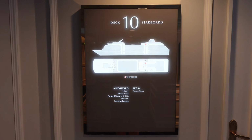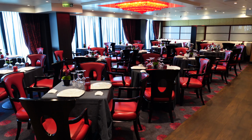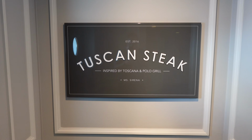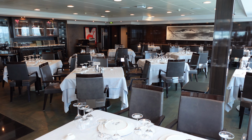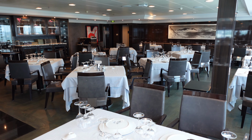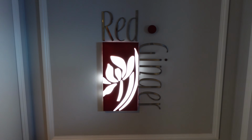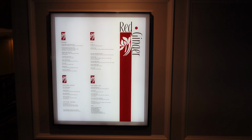Finally, all the way in the aft of the ship, we come to Serena's two specialty restaurants, Red Ginger at aft port and Tuscan Steak at aft starboard. This configuration is unique to Serena. The otherwise identical Regatta, Insignia, and Nautica have the Toscana and Polo Grill restaurants instead.